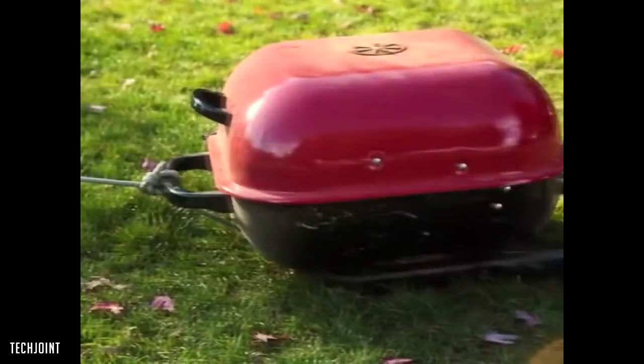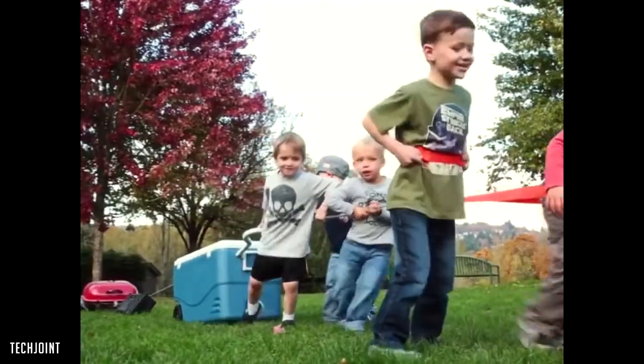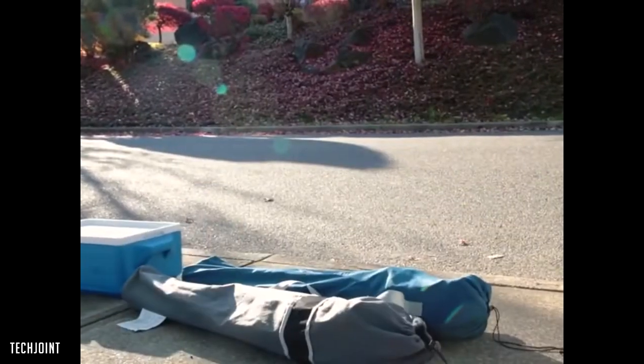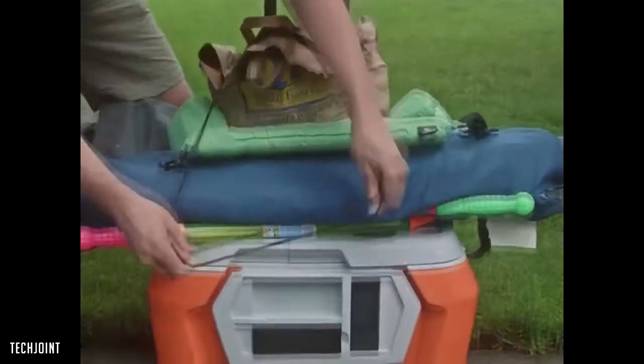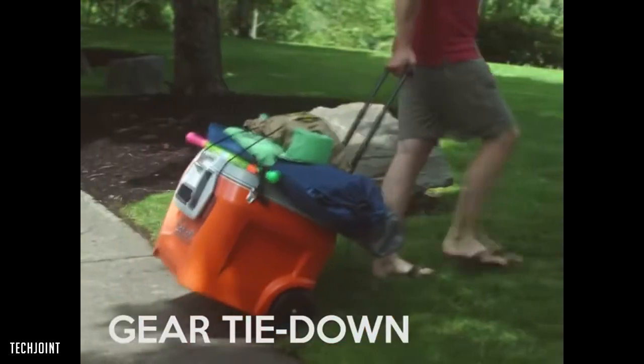One of the biggest hassles of outdoor fun is hauling your gear back and forth from the car, and I've experimented with various ways to solve the problem. I love coolers with wheels, but I hate that they refuse to help carry anything else. The coolest has you covered with locking tie-down bungees, so you can carry all your stuff in just one trip.